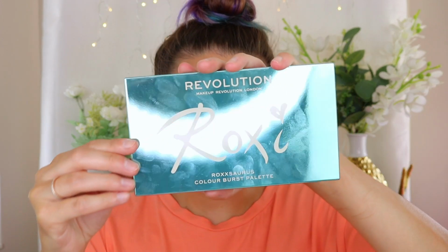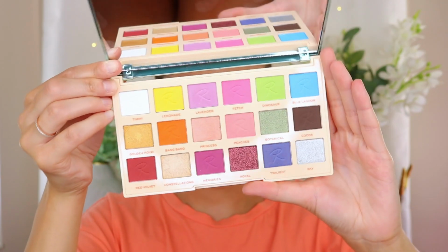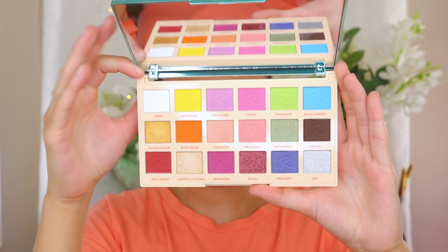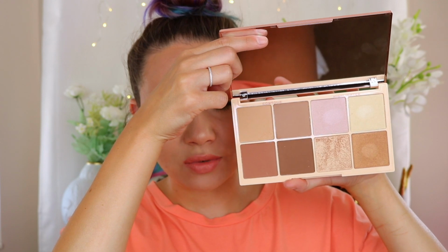I haven't seen this Revolution palette at Ulta or anything. I don't know if you can buy it on their website, but this is the Revolution and Roxxsaurus Color Burst palette. Like, the packaging is absolutely gorgeous, and look at these shades. I mean, does this not scream summer? This is absolutely gorgeous. Look at these pastels and everything. I do an eye tutorial with this. I also featured her contour and highlight palette as well. You've got everything that you need right here.